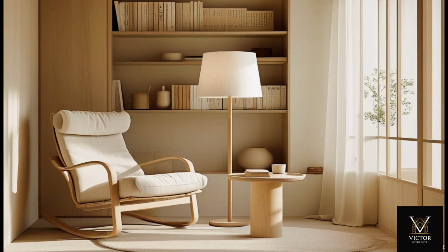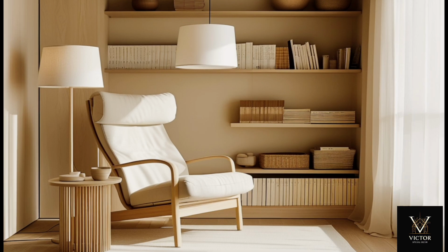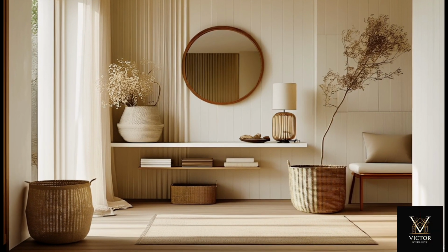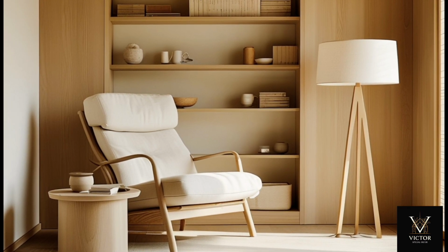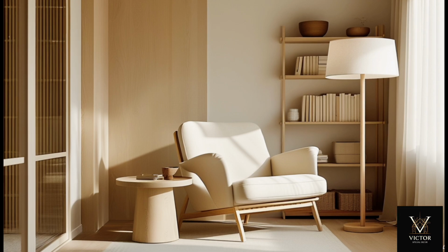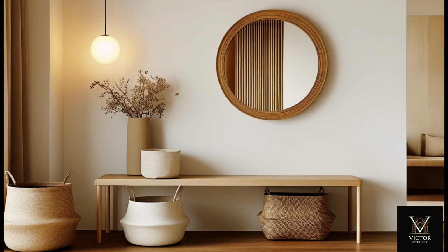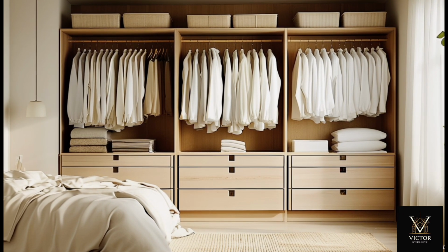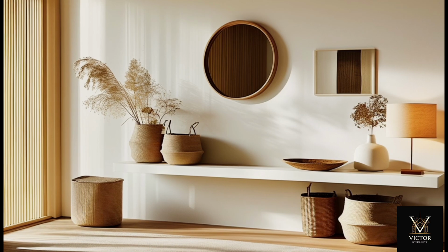Then there's the natural wood accent. Wood is what grounds the entire palette. It connects the indoors to nature, bringing organic textures and warmth into the home. Whether it's oak, walnut, or bamboo, wood adds character and a sense of authenticity. The grain, knots, and color variations of wood break up the flatness of paint and fabric, adding tactile interest that appeals to our senses. Together, these colors form a harmonious trio.